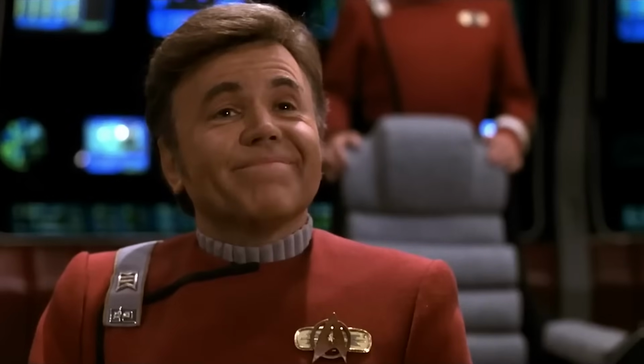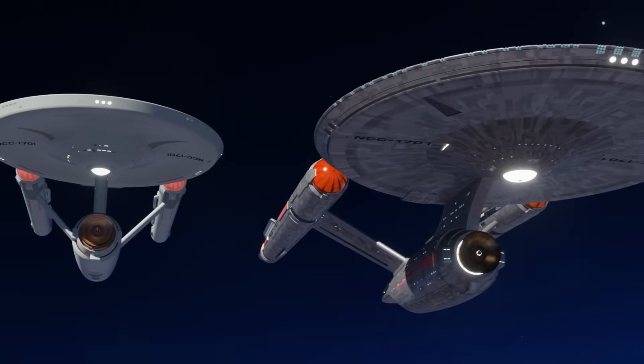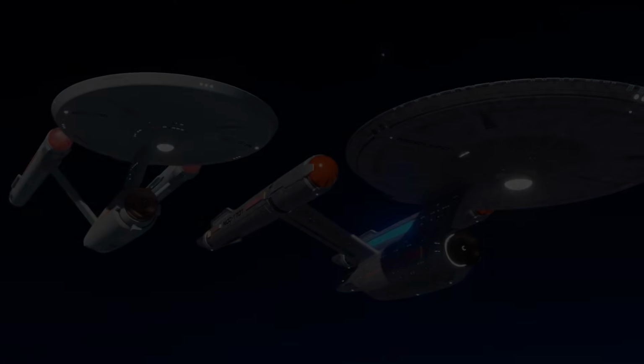Either way, though, I think it is simplest just to disregard the sizes of all the ships in Discovery and Strange New Worlds, especially the Enterprise.